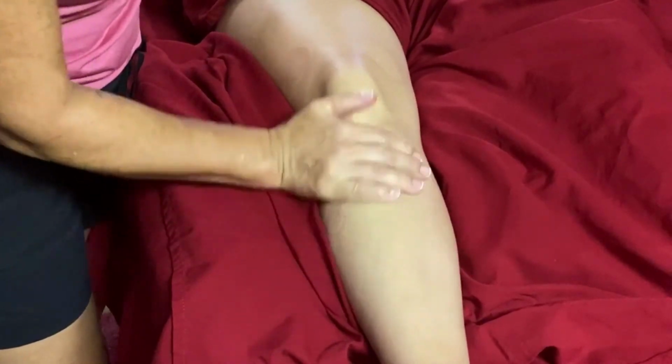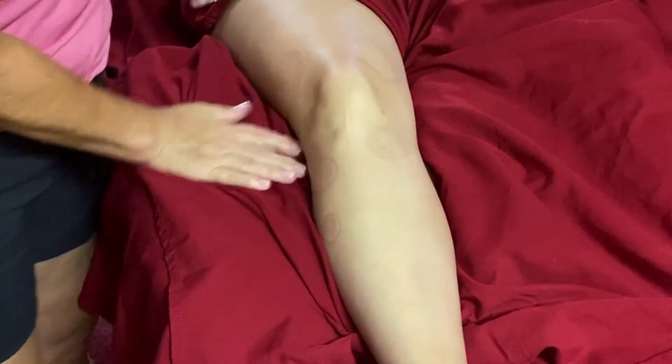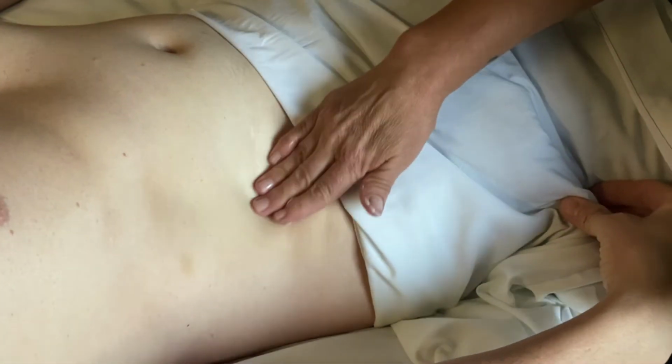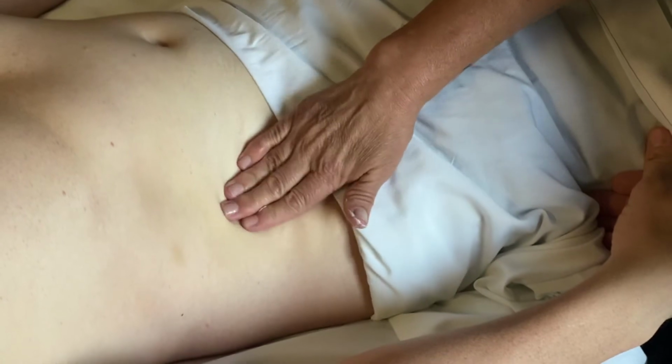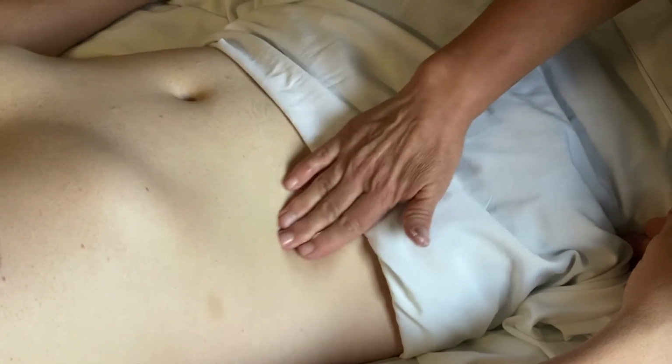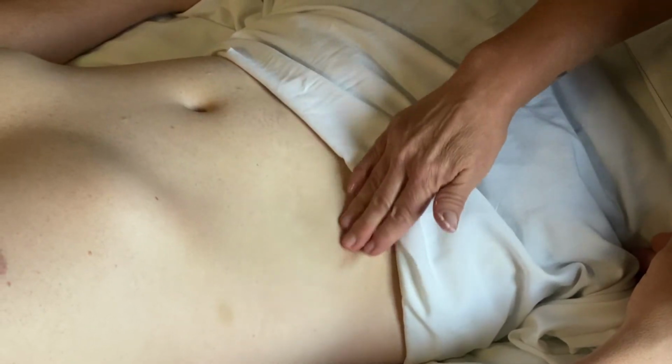Do your aftercare. So here we have a scar, and this can affect the pelvic floor if it's never been worked on before.